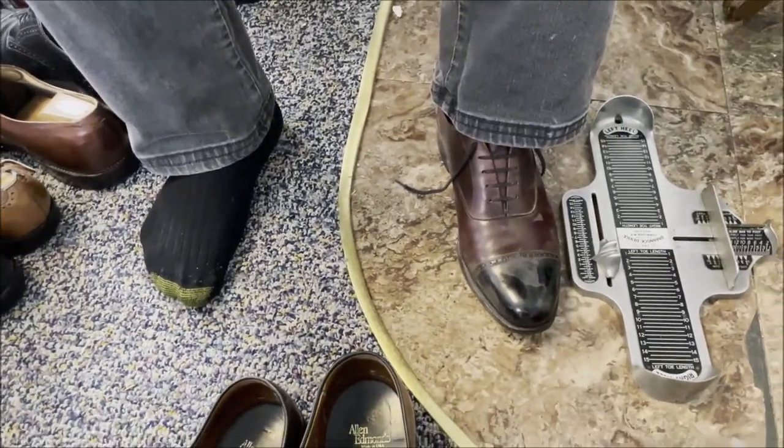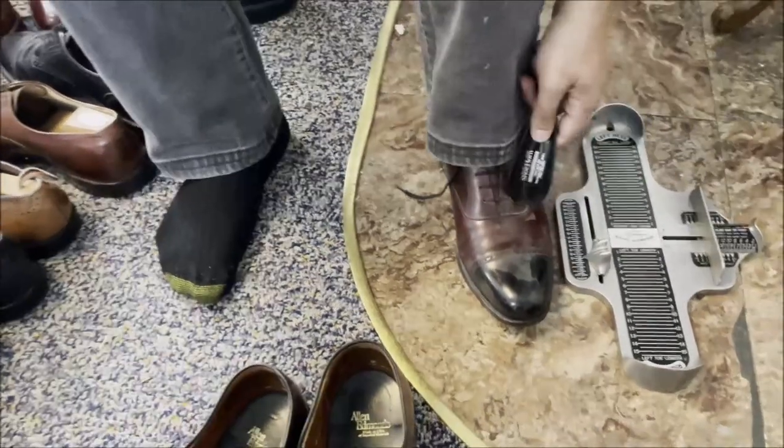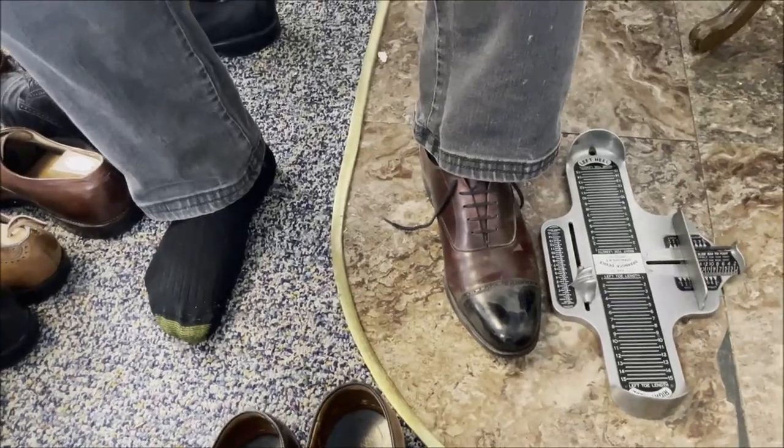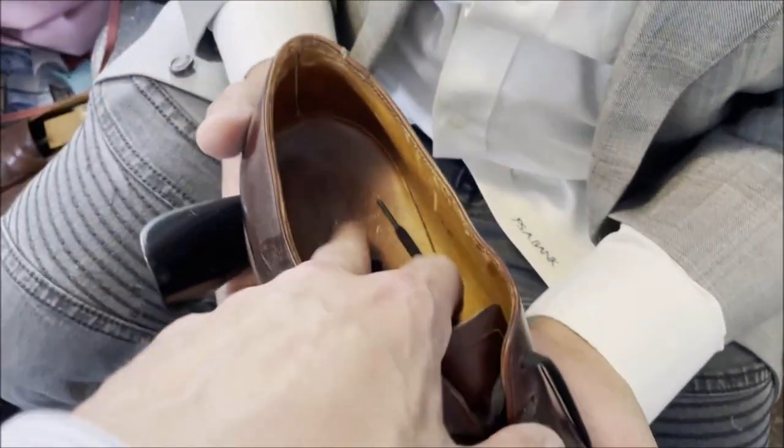What size shoe do you wear? I'm like 11 and a half, double E, triple E. These are snug? Yeah. I don't know why. Just to let you know, these are nice shoes. You off camera, you're like, hey, should I take that? No, don't take that. That's actually the label.